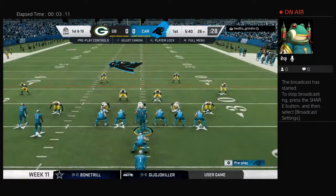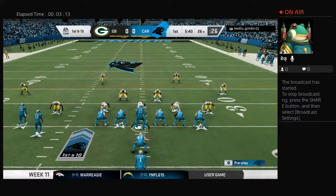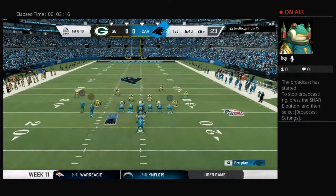Here we go. 18 Gator. 56. Watch the run. Watch 6-6. Pull it high.